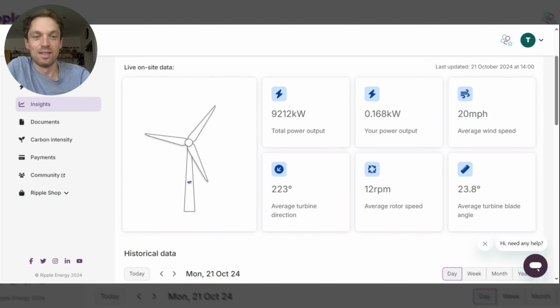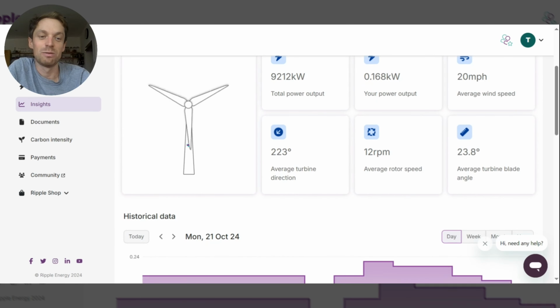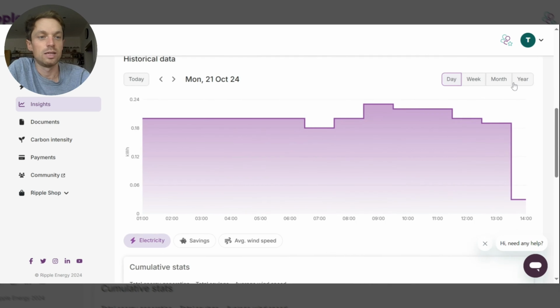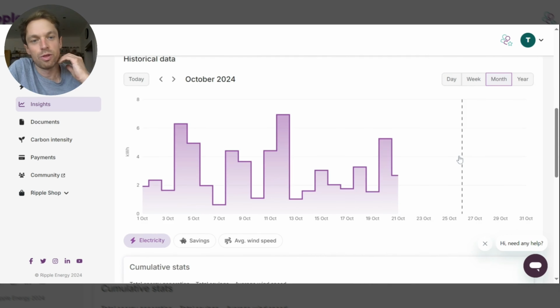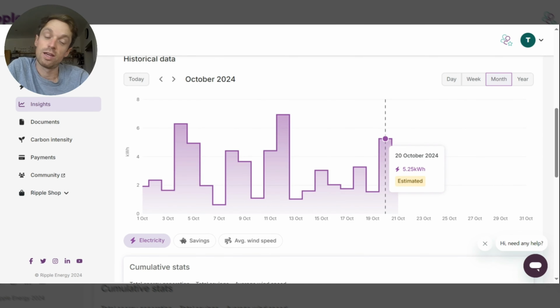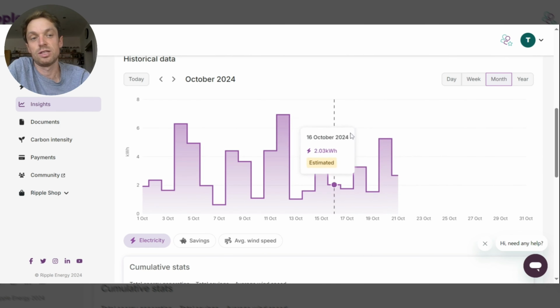So that gives you some insight. 170 watts, what's that? It's very little, but really, you can imagine an old 100-watt bulb, 2 of those. It's not a huge amount of electricity. And I guess the key thing is that it all adds up. So let's have a look how we're doing so far this month. It's the 21st of October today. So yesterday was a really windy day around the UK, and it says it generated for us 5 kilowatt hours of electricity. The biggest one in October, almost 7 kilowatt hours of electricity.